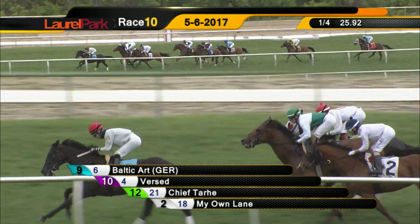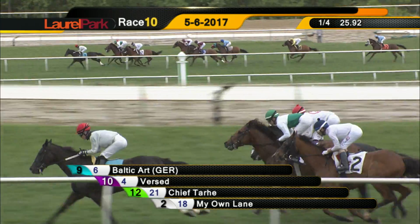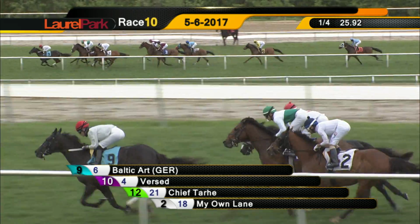They lead the way in the yielding, going by Baltic Art. Baltic Art up front from first and second. Chief Tari on the outside in third.